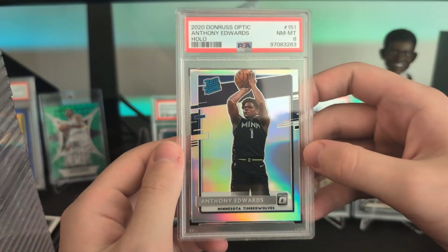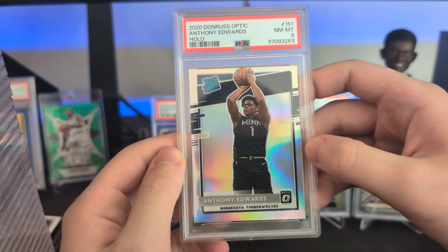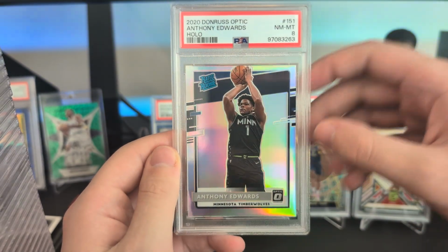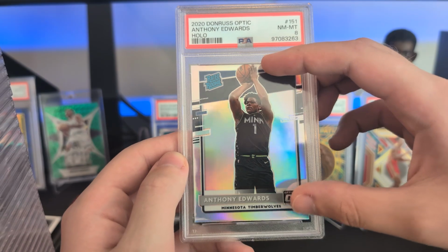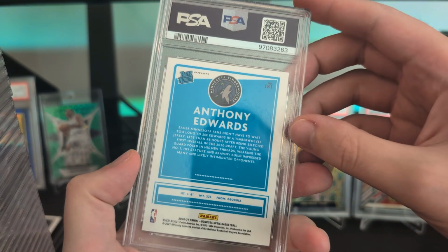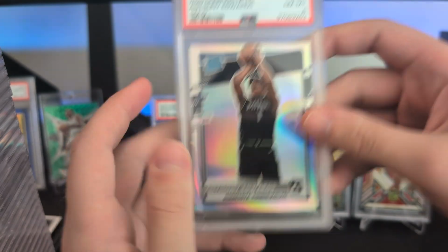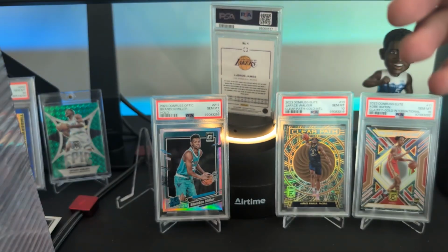Then this card, we got a holo Anthony Edwards rookie. Look at the way that's shining. That's a very nice card. I was definitely not expecting to get a 10 on this. I mean, look at the centering top to bottom. It's pretty heinous, but I wanted this in a PSA holder to kind of go along with the rest of my collection, so I put it in there.